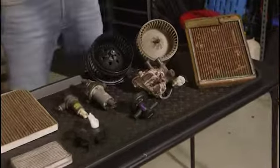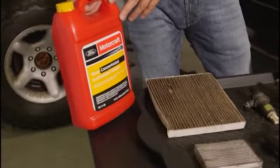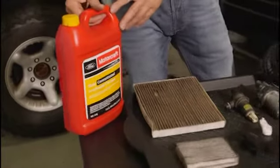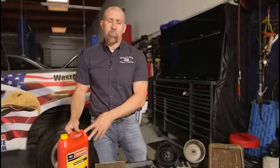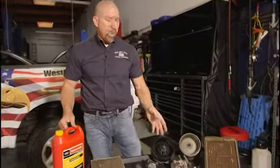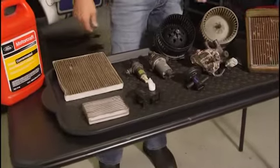The number one important thing is to change out your coolant on the vehicle when recommended. If you have extended life coolant at the West Automotive Group, we recommend 3 years, 50,000 miles, get it cleaned out, replace it. If you have regular ethylene glycol, 2 years, 24,000 miles, which is a regular green coolant.